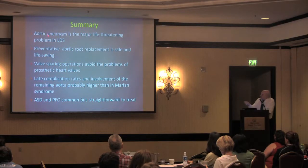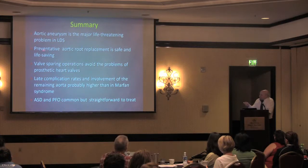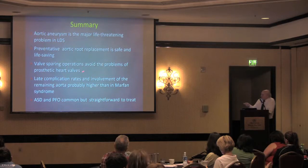So to summarize, aortic aneurysm, and we're talking specifically about aortic root aneurysms, the most common life-threatening problem in Loeys-Dietz syndrome. Operations to prevent it, that is a preventative or prophylactic aortic root replacement. It's a safe and life-saving operation. The valve-sparing operations, that is operations that keep the patient's valve as opposed to replacing it with an artificial valve, avoid those problems of prosthetic heart valves and therefore are very attractive the younger the patient.